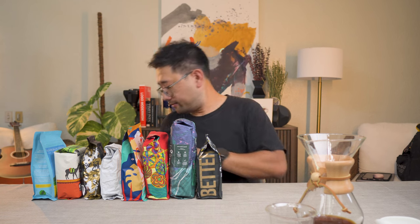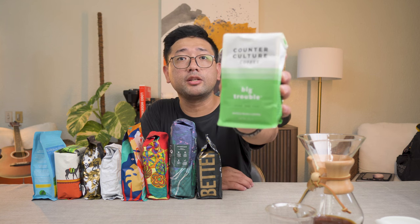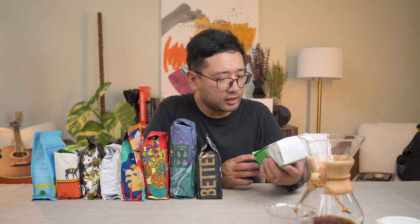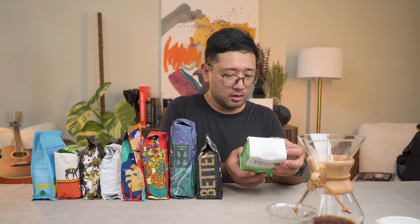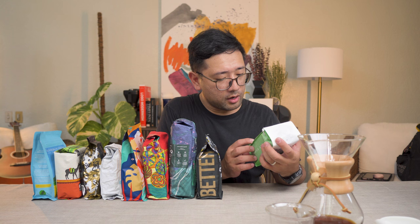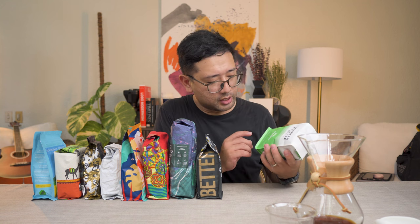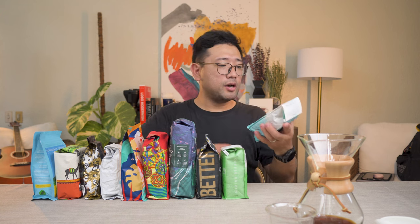Okay, coffee number 8. Coffee number 9. This is Counterculture. Big Trouble. Okay, it says here the tasting notes is caramel, nutty, and round. They did not put the roast profile. Yeah, there is no information on the roast profile, so we'll see about that when we open the bag. This is coffee number 10.